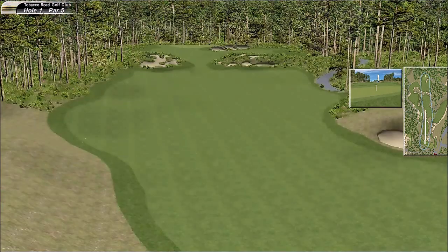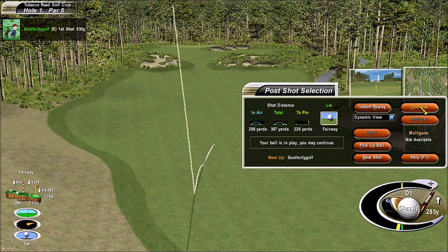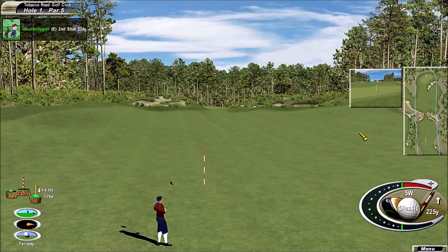Just smashed it down there. Tremendous tee shot. You take that. Yeah. He probably knocked that on the green and pot it for a three.